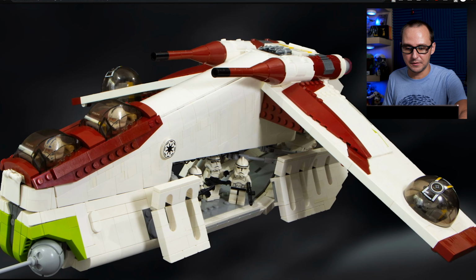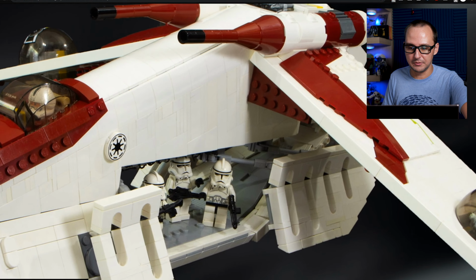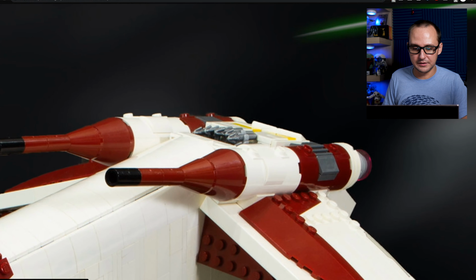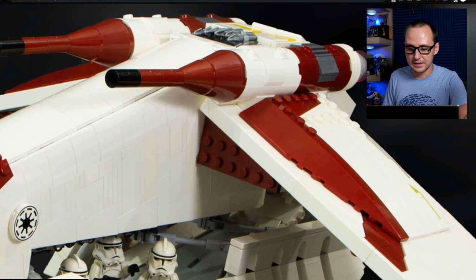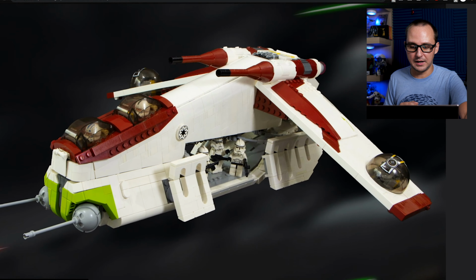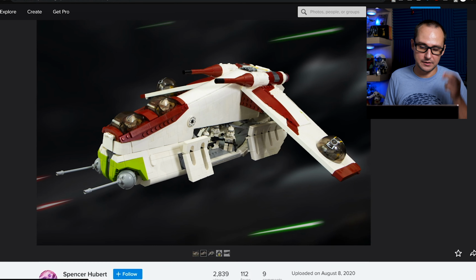You can see there is a mechanism for the doorway, the clone troopers hanging out there, preparing for battle. You can see the rocket pod at the top, and just the overall sleekness of this one really speaks to me volumes. And I also like the presentation with the blaster fire from the TIE Fighters, the droid ships along it. Feels very complete.